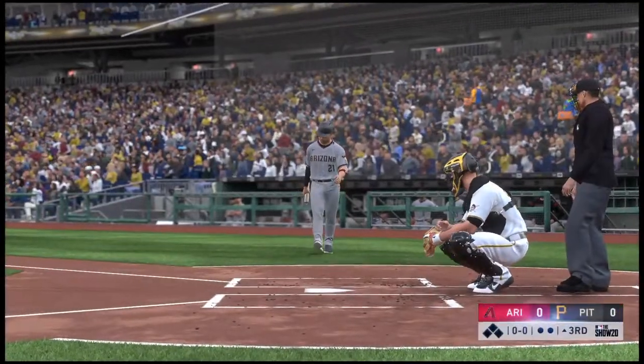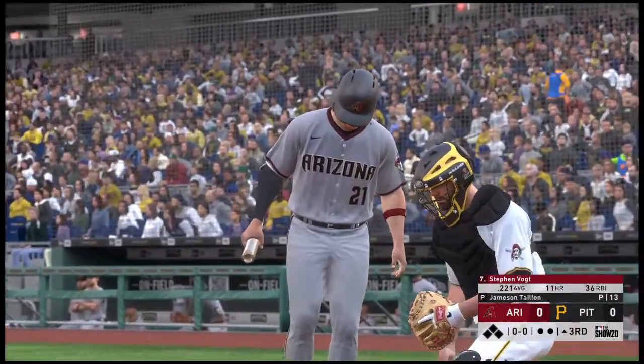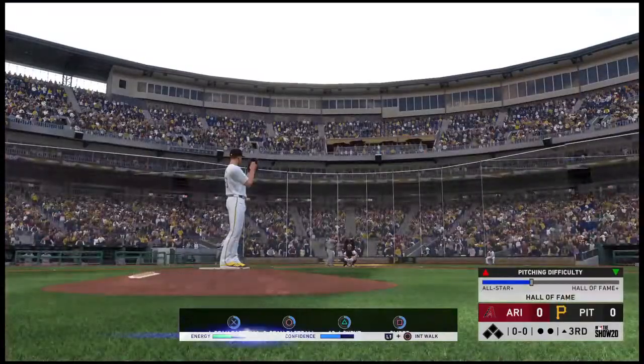At the plate, Stephen Vogt. He's the number 7 hitter, but he's leading off the third after the first 6 guys in the lineup have been retired in order. Yeah, it's been a great start to the guy on the mound. It'll be interesting to see if they can find a way to get to this guy before he really settles in.